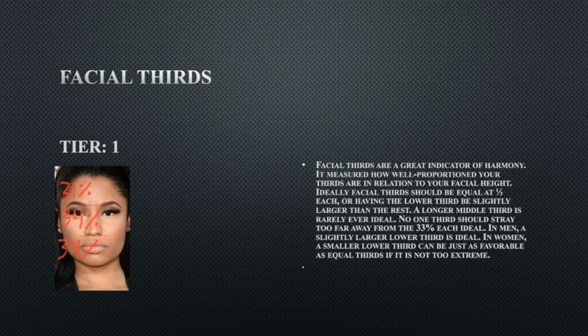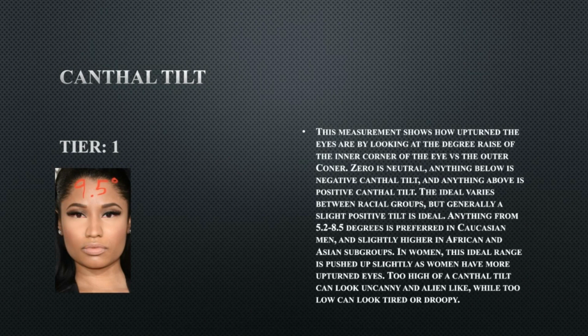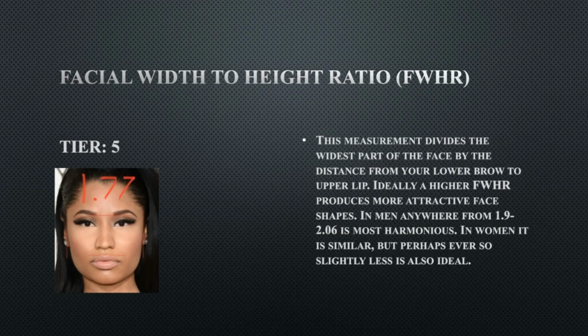Her facial thirds is even. It shouldn't deviate 3% from 33. And as you can see, all of them are pretty much damn near at 33%. So this is decent. Her canthal tilt is positive at 9.5. So this is a really good feature, and that is ideal.